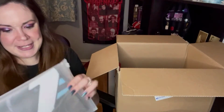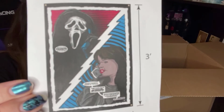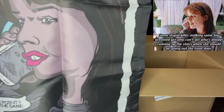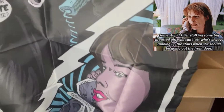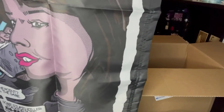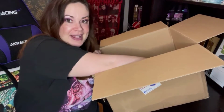That's awesome. And then I also got a Scream, I want to say flag, tapestry to put on my wall. So here's what it looks like. And then the dimensions. So it's Ghostface talking to Sydney. Super awesome.